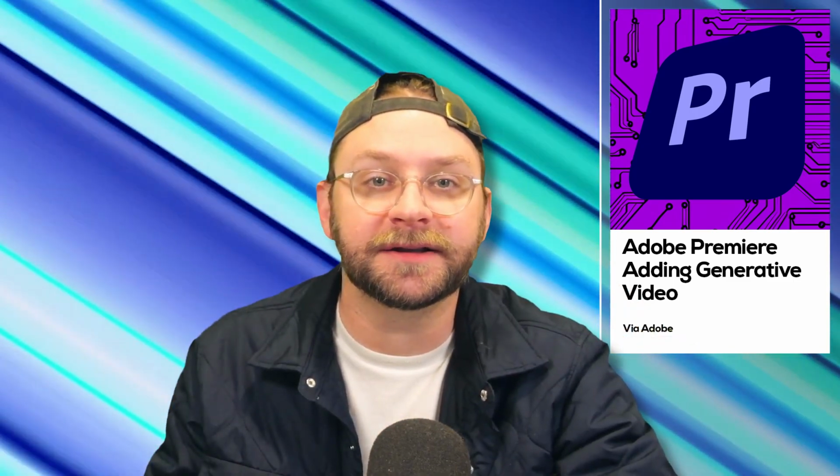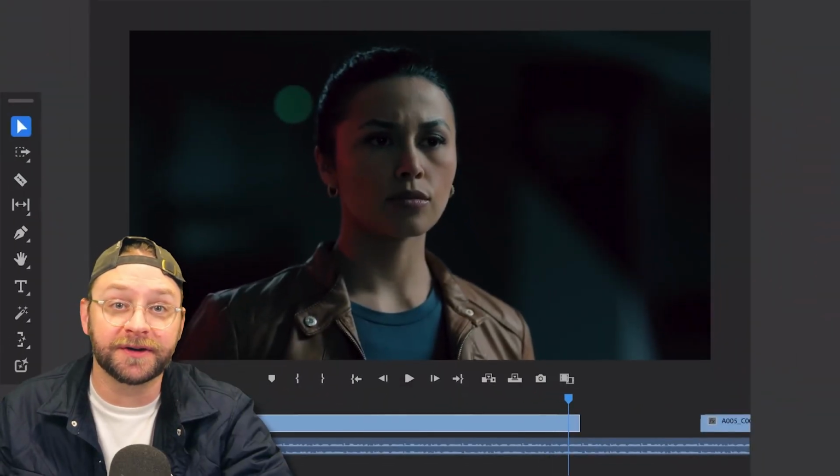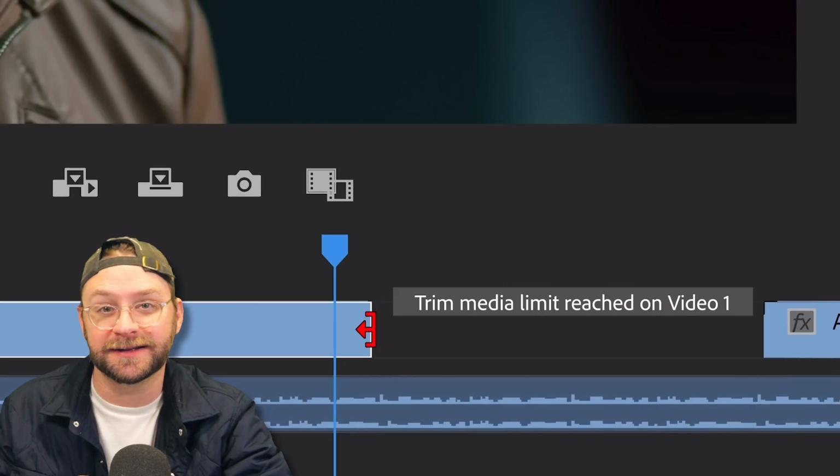These sophisticated technologies are not just additional features, they are deeply integrated into the editing workflow, allowing for the seamless creation and modification of content right within Premiere Pro. Let's take a look at some of the features that are going to be coming to Adobe Premiere Pro. First up is Generative Extend. This is a feature that is subtle, but it's powerful.